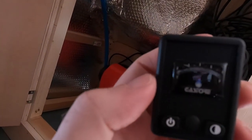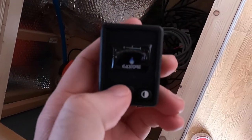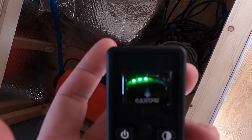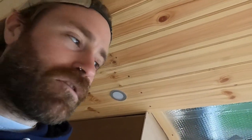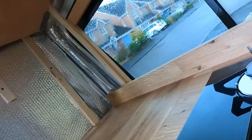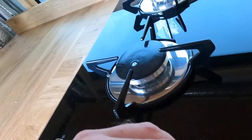Right then, so back home now. So this is my little thingy. You literally just hit this and you should be able to hear it turn on. And then you can see there, look, it's half filled up. So that's good. Don't know what the weather's doing today, it's just started raining again. It rains for like 30 seconds and stops. Just to test, I won't leave it on for very long, but if I turn the knob on the hob, there's gas coming out. So cool, yeah.